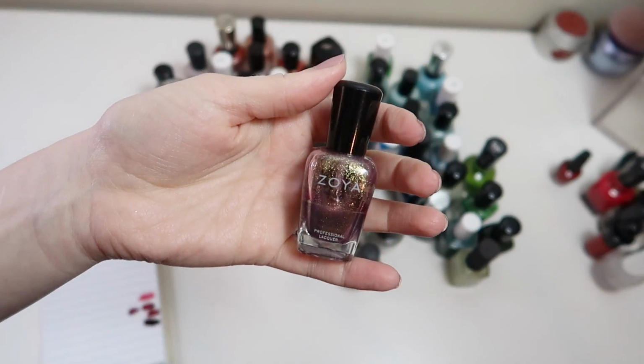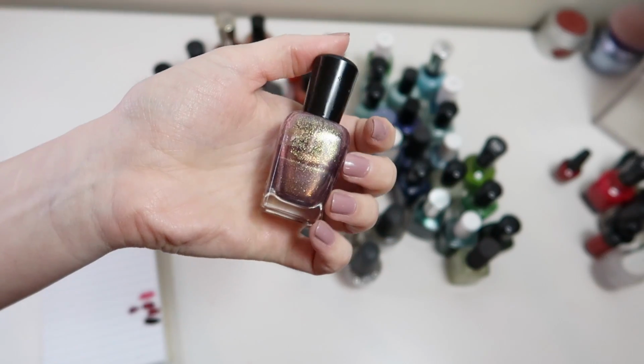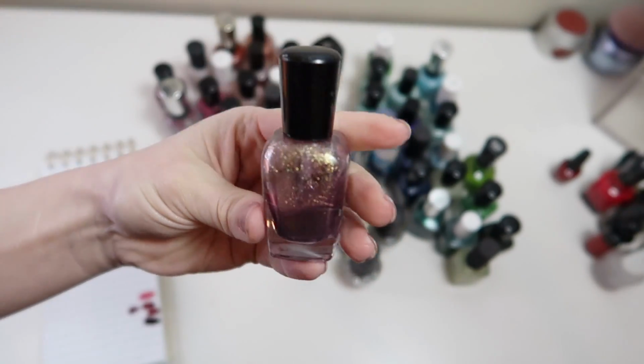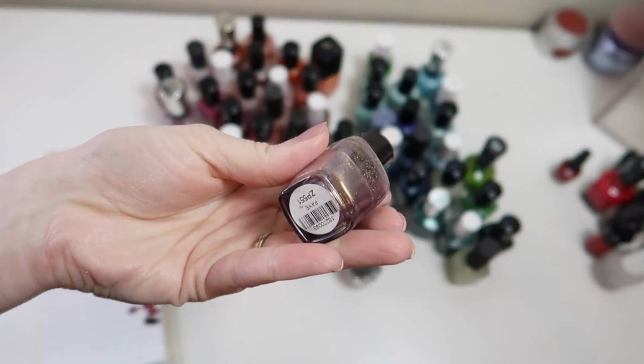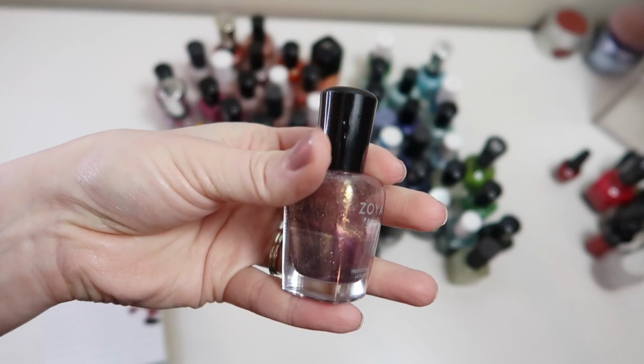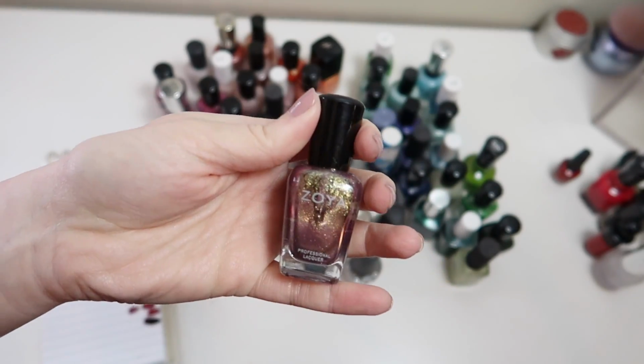Ooh, another one of probably my favorite shades in this collection, probably definitely top 5, maybe even top 3, is this Zoya nail polish. As you can see, I've used quite a bit of it. This is the shade Faye. It's such a cool shade. Every time I wore it in videos, I got compliments on it, so definitely gonna hold on to this one.